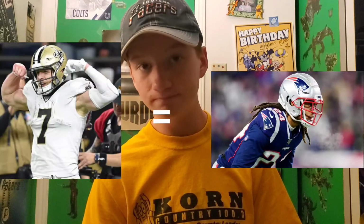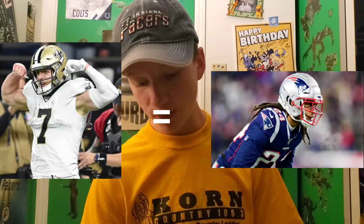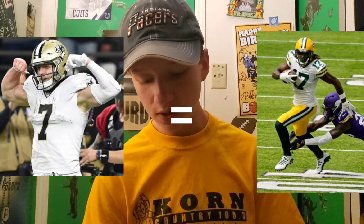Stephon Gilmore. He had a 4.3 20-yard shuttle. You want to know who else had a 4.3 20-yard shuttle? Devontae Adams. He had a 7.033 cone drill. You want to know who else had a 7.033 cone drill? T.Y. Hilton.